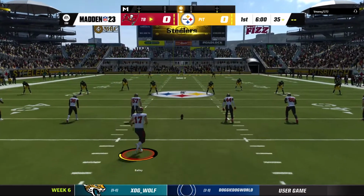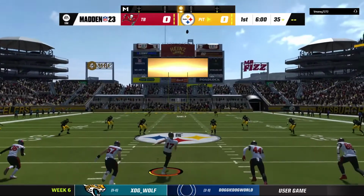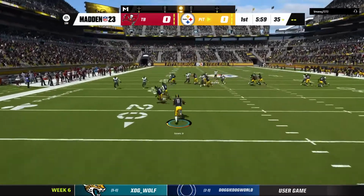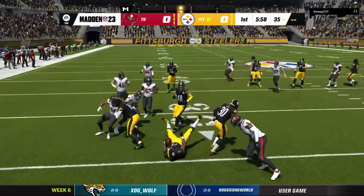Set to go now in Week 6 of the NFL season, and we are underway on EA Sports. This is taken just shy of the 10.